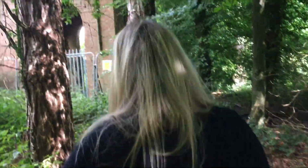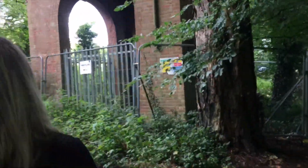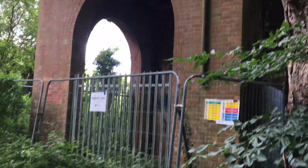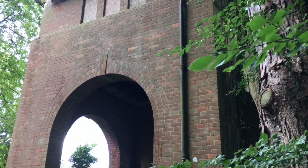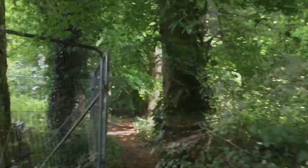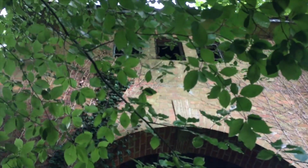Why is your camera not working? Private land. Oh, of course it is. But why is that private? Literally an archway. There's an upstairs. Can you see the window just up there? Even so, unless I'm Spider-Man, I'm not getting up there, am I?